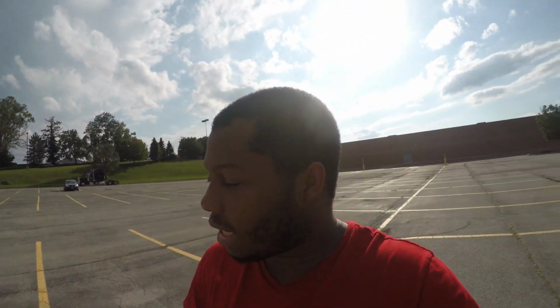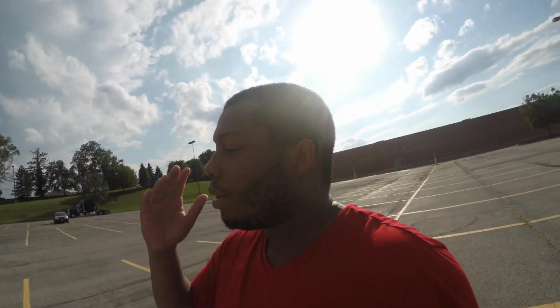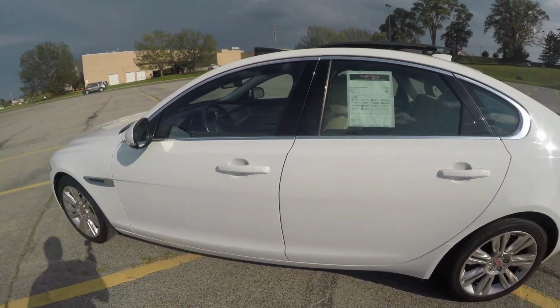You have to understand, this is a Jaguar, so you're gonna get all the full features. You're gonna get all the tech and everything in it because it's a Jaguar. It's gonna be fully loaded, even this being a base model or whatever model this is. You gotta understand, with them foreign cars, even with the low base model, you're still gonna get some goodies in here. But that's just a quick one for the outside.